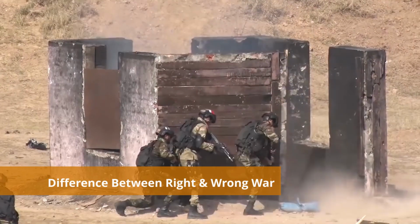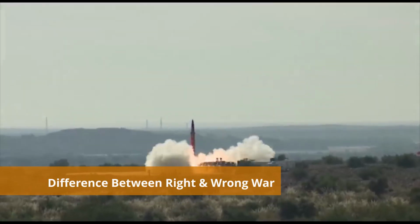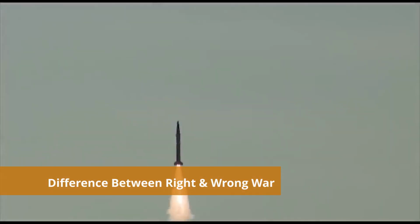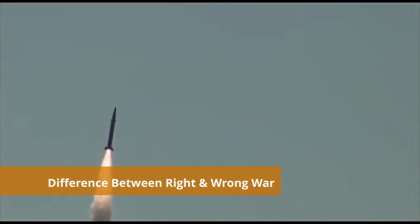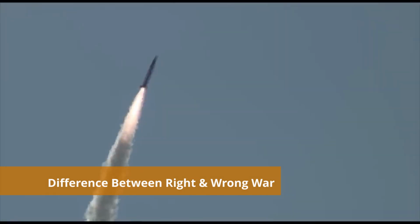That's why the Pakistan armed forces are focused on big-ticket purchases which will ensure our survival in the case of a full-scale war. There is a huge difference between the right war and the wrong war. Our enemy wants us to prepare for the wrong war.